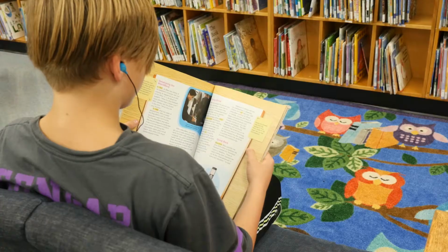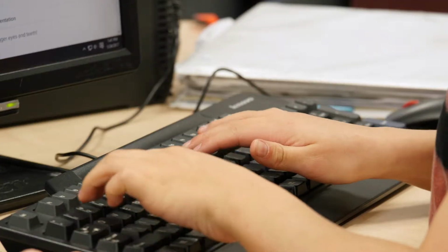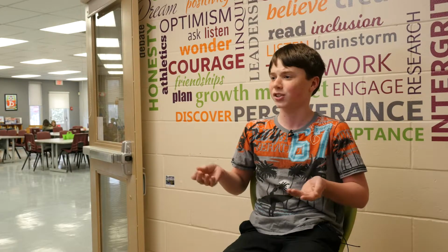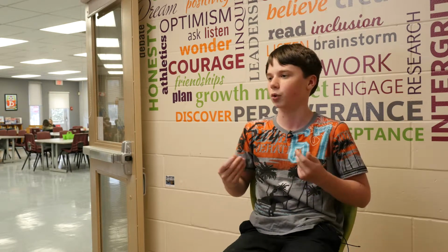There's computers and books, and there's always teachers there for us to ask for help. It's like an all-in-one room. You can do more than one thing. You can grab a book to read, you can go on the computers to research, you can just sit down and read a book, or you can just relax at recesses. You can play chess. There's many different things you can do to learn or just relax at school.